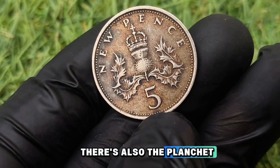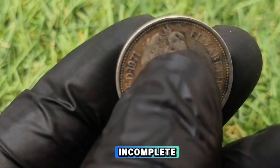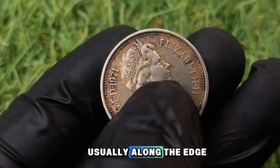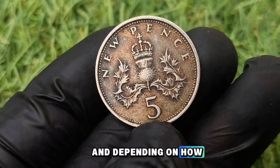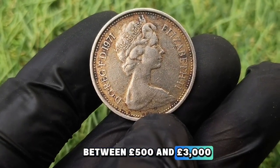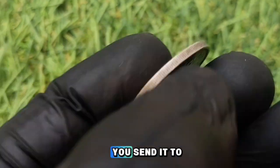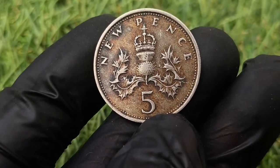There's also the planchet error, where the coin blank itself is flawed, maybe cracked, clipped, or incomplete. Some 1971 coins show partial blanks, where a small section of the metal is missing, usually along the edge. These are known as clipped planchet errors, and depending on how dramatic the flaw is, they can fetch anywhere between £500 and £3,000. Imagine that moment you find a 1971 5 new pence coin. Something looks off, you send it to a professional grading service like NGC or PCGS.